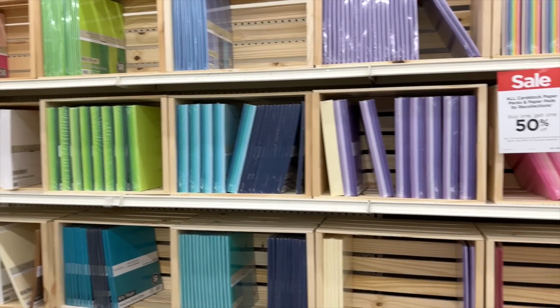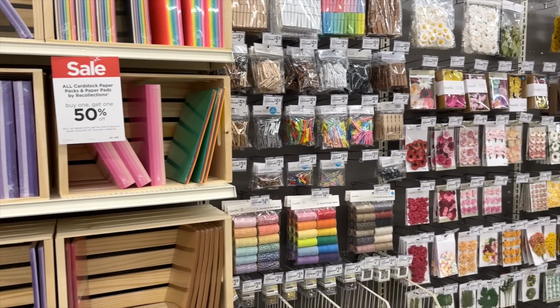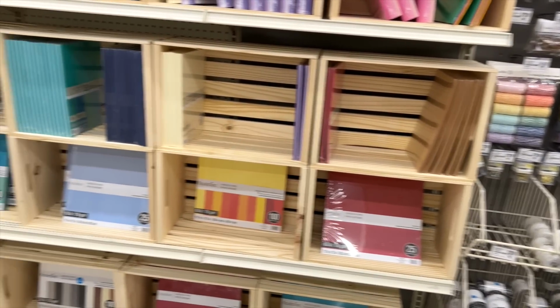I do wish more crafting stores would organize like this. This feels very homey. It feels like shopping kind of in a craft studio instead of everything lined up on the metal shelves.